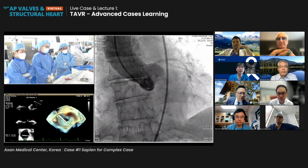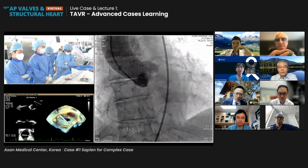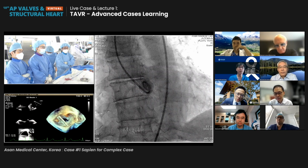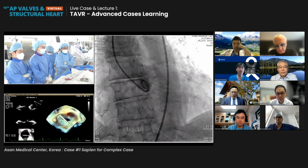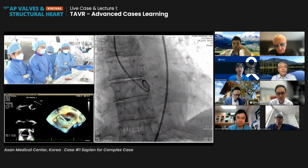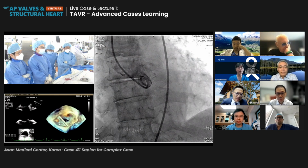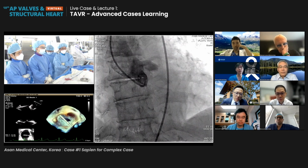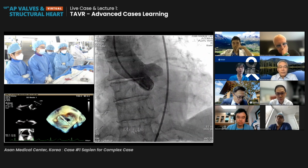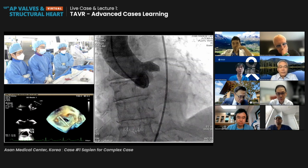Can I make a quick comment? Actually, I think in some rare cases the size of the annulus is very, very small. Please explain why the simultaneous procedure for the ASD closure and the TAVI procedure. Personally, I prefer the ASD closure first, and then the staged TAVI procedure would be safer. During the TAVI procedure, severe pulmonary hypertension is one of the risks for adverse outcome. So personally, I prefer separate procedures, the closure of the ASD first, and then maybe several days later the TAVI procedure.